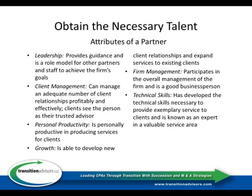And most of us have this knowledge intuitively. The problem is that we haven't written it down, it's not complete, and we don't have an agreement within the partner group as to what those attributes are. So the time comes for us to make a decision about somebody, and we're doing it off the cuff.